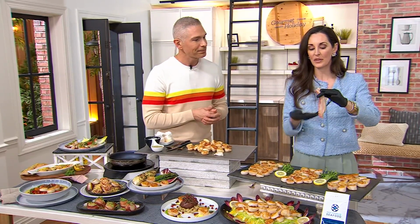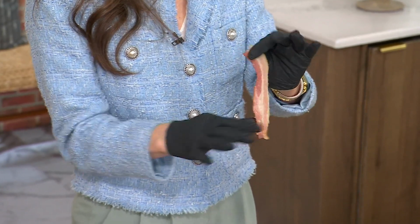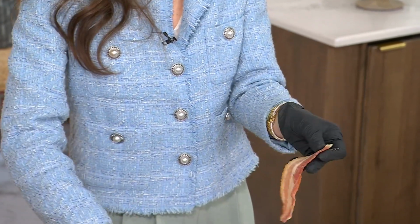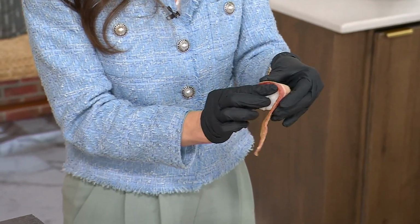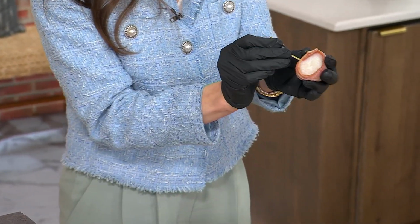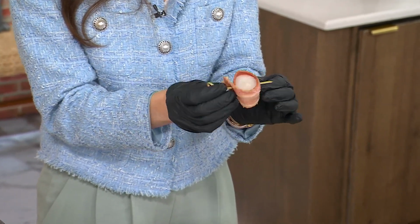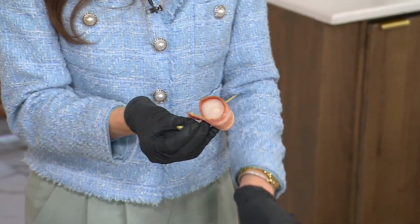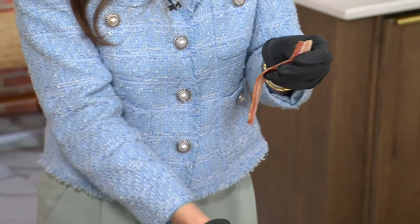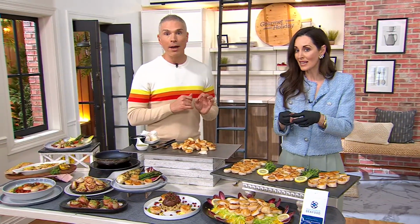So all we've done is we've taken bacon and baked it at 400 degrees for 5 minutes, so it's only going to be partially baked. You take your raw sea scallop, wrap it, put a skewer right through, and place that on your baking pan. That's all you have to do. In about 8 to 10 minutes, baked at 400 degrees, these are going to come out perfect every single time. And you've got appetizers for everybody.